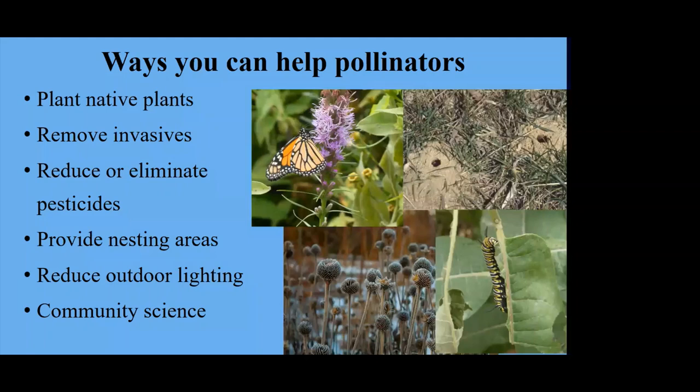So there are better choices than that. You can also reduce pesticides. Herbicides, insecticides, and fungicides are all pesticides, so they all have some kind of direct or indirect negative effect on insects and pollinators in your yard. So please try to avoid those when you can.